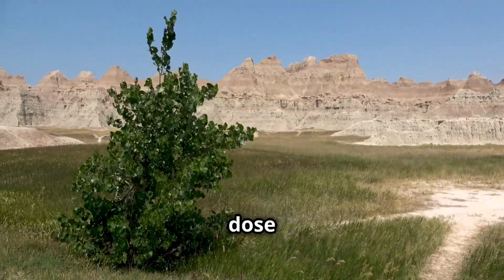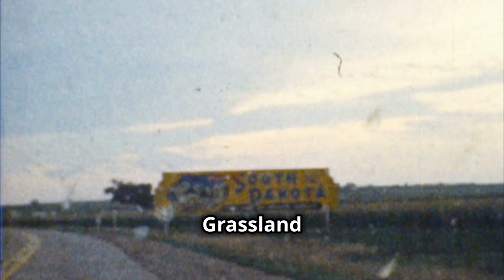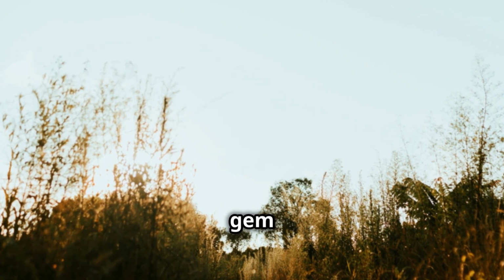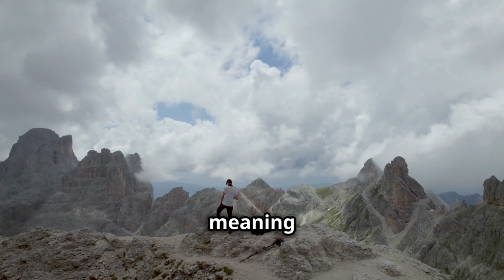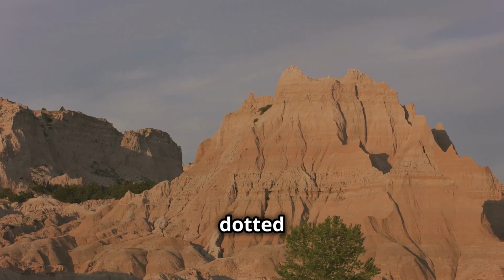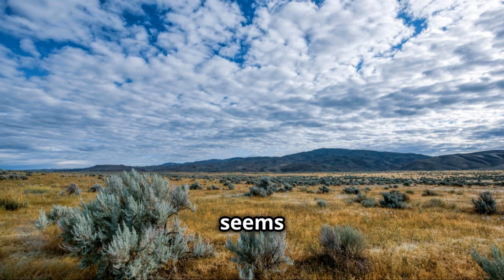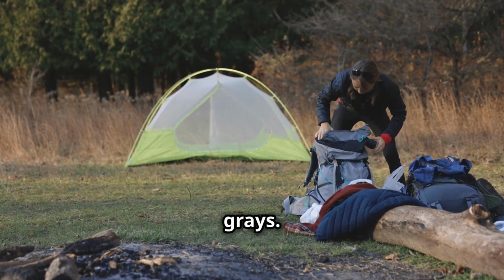Get ready for another dose of wide-open spaces as we venture to number 6, Oglala National Grassland in southwestern South Dakota. This place is a hidden gem for those who love to get off the beaten path and experience the true meaning of solitude. Imagine vast prairies stretching to the horizon, dotted with buttes and canyons carved by centuries of wind and rain. The sky seems to stretch on forever, a canvas of ever-changing blues and grays.